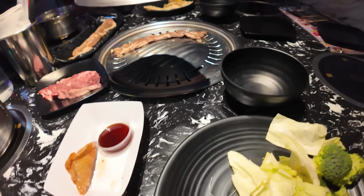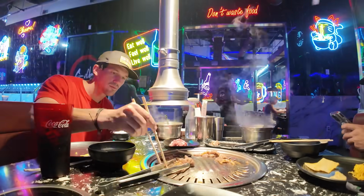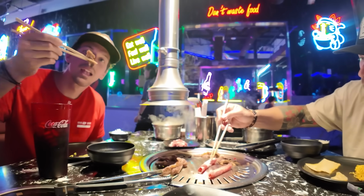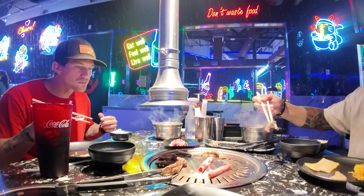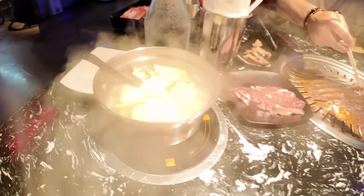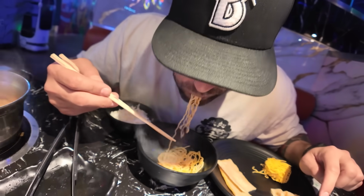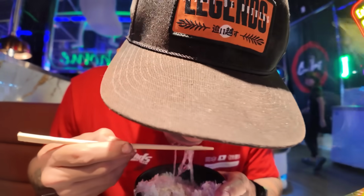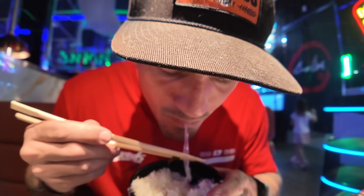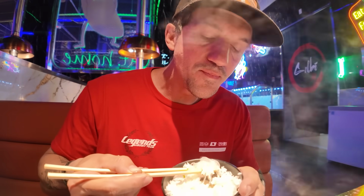Let's try it out. And we get yakiniku. Can you go for it? Yeah. Grill as well, right? The hot pot is hot potting. So good. Oh my God, I forgot about these.